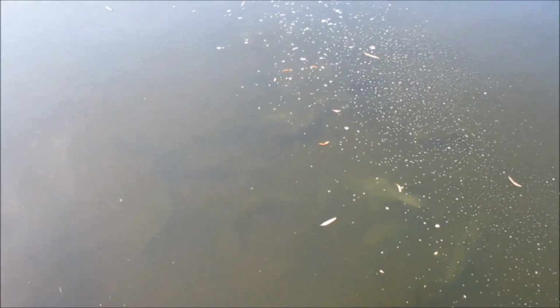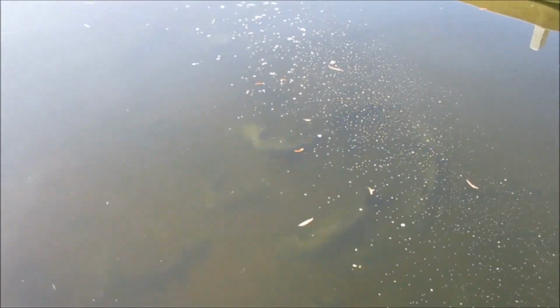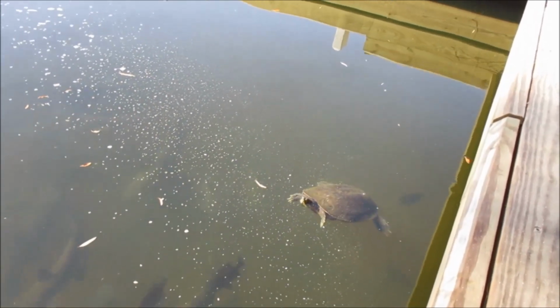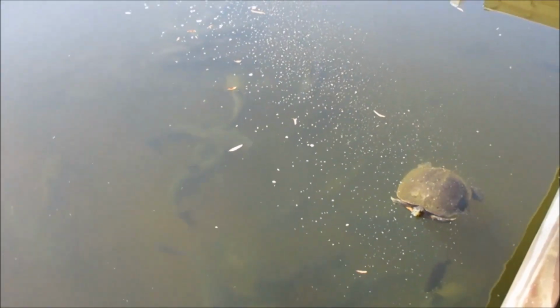The bluegill's like, get out of my damn way. Oh, the turtle had to come too, right there. Yeah. He's doing it. I gotta zoom just a tad more. You got a fork truck? You just put a boat there on it. Oh, I got some good pictures there. Really good ones.